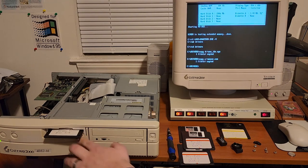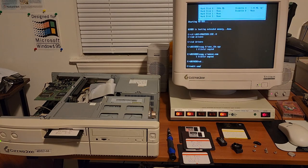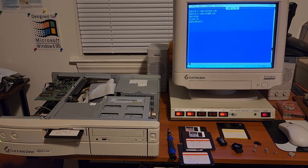All right, take the disk back out. And we'll edit our config.sys. A lot of this stuff we'll adjust later for better memory compatibility. But we'll go ahead and add our CD-ROM driver here.